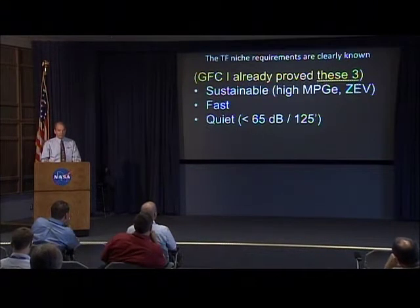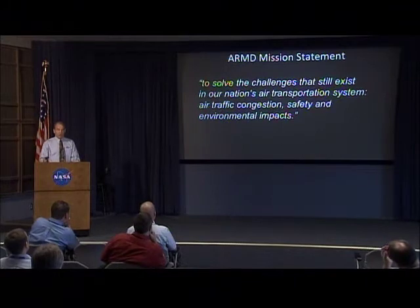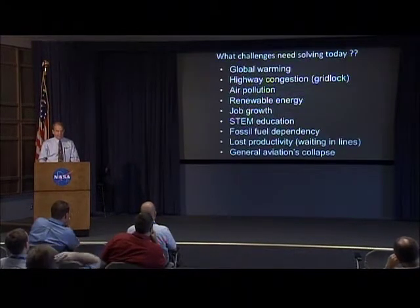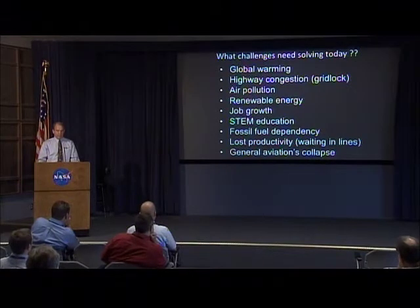Now, we've already proved the sustainable part and the fast part and the quiet part. That's what the GFC-1 did. So we've got to do the next steps. And let's remember that ARMD's mission statement says to solve the challenges that still exist in our nation's air transportation system, including traffic congestion, safety, and environmental impacts. Well, what challenges really need solving? Global warming, highway congestion, air pollution, renewable energy, job growth, STEM education, fossil fuel dependency, lost productivity, that is just waiting in lines or stuck in traffic, and then, of course, general aviation's horrifying collapse.